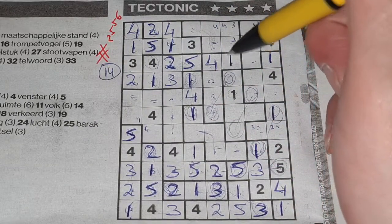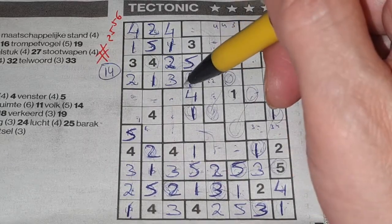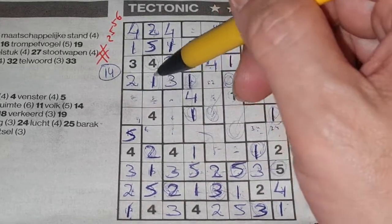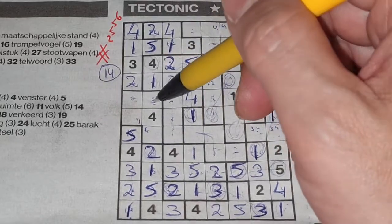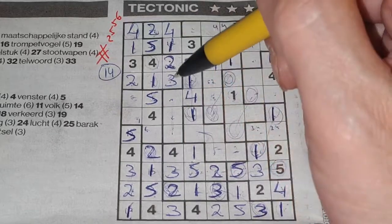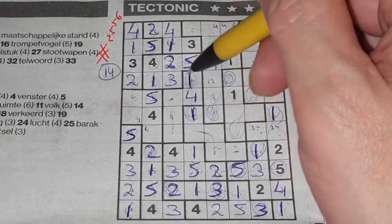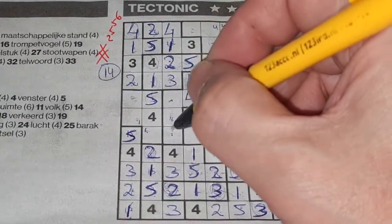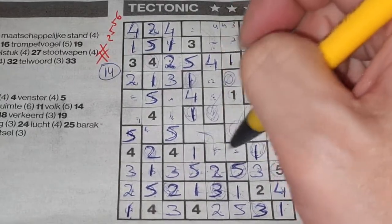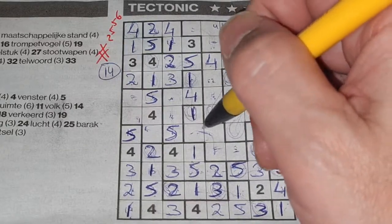Alright. Let me see. I think this box should be a 5, because it cannot be a 1, cannot be a 2, cannot be a 3, cannot be a 4, yes, definitely a 5. That means that those two boxes cannot be a 5 in this area. One box left for the 5 should be here. Those two boxes cannot be a 5, that box cannot be a 5, so one box left for the 5 should be here.